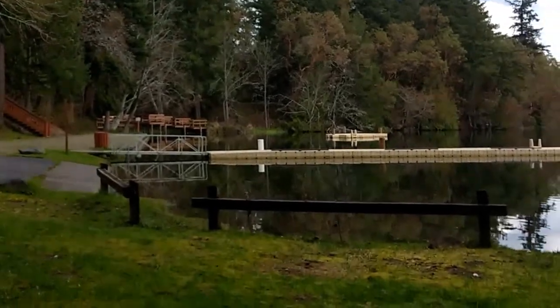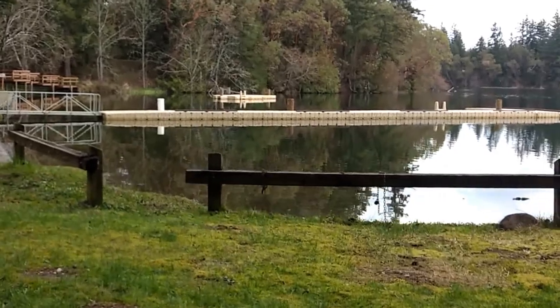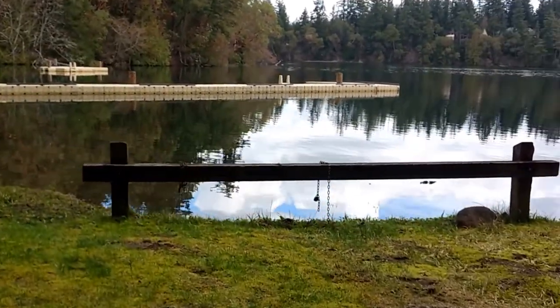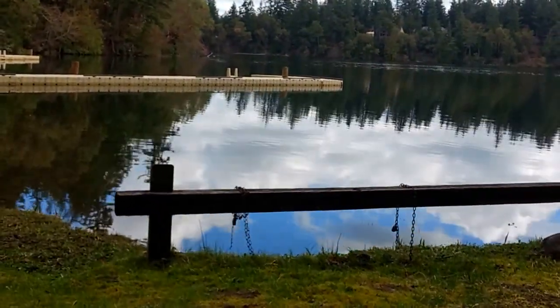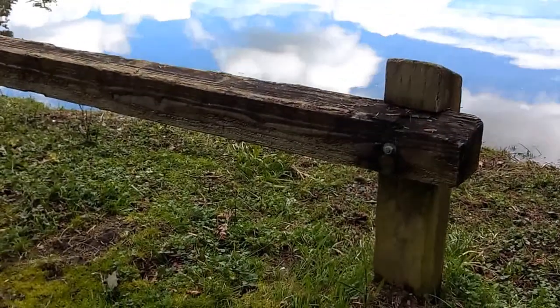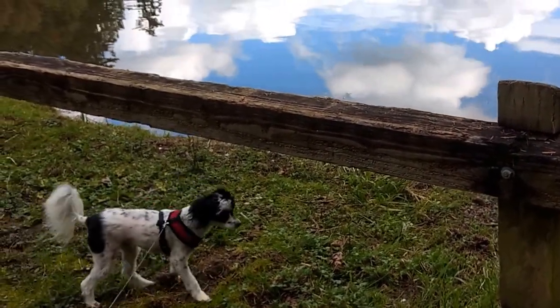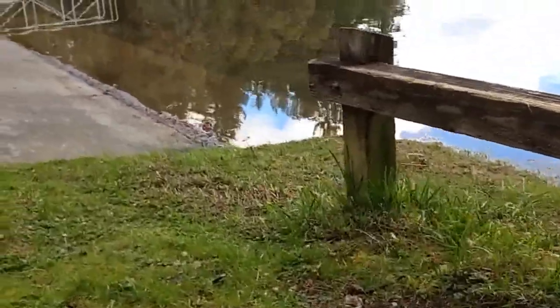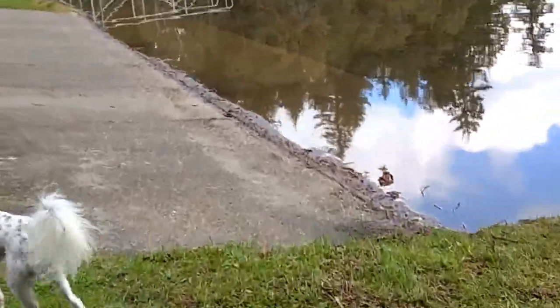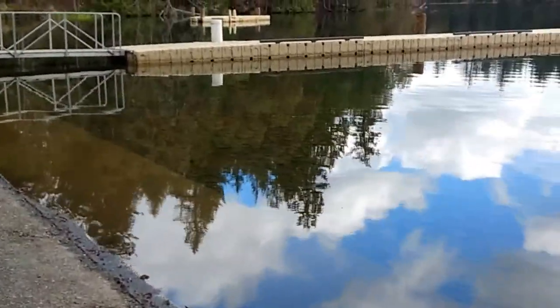This is Longmire Beach. These wooden structures right here next to the lake is where I can tie up my boat so I don't have to haul it back and forth to my actual property all the time. And nice concrete boat launch here to get out and do fishing.